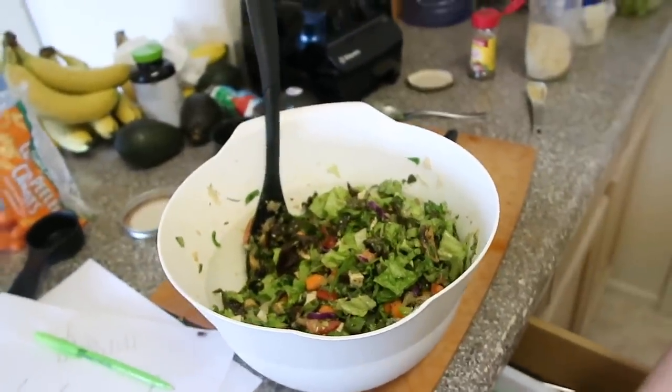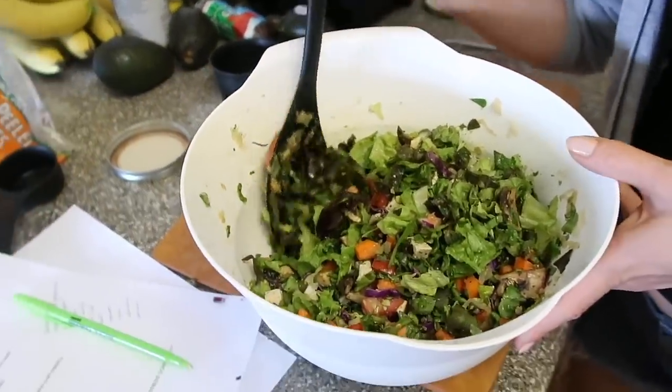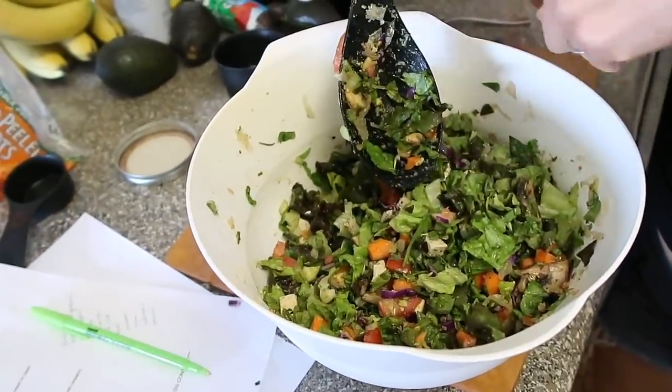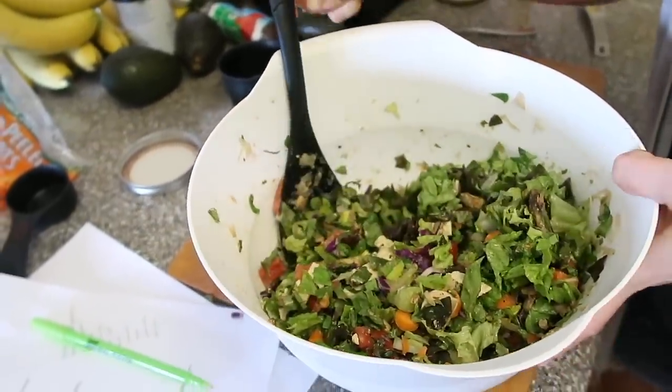Now, if you can't tell, you should be able to, this is a massive salad, right? This is a huge serving spoon. Look how big. Cups and cups and cups, okay? This is the size salad that you want to have.